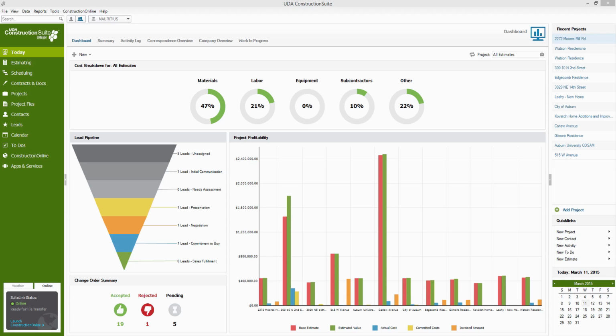So really, dashboards are one of the new changes and enhancements that you're going to see throughout the entire product. You'll see right on the main dashboard screen, labeled for what it's showing there, you're going to see your cost breakdown for all estimates within your projects or within your ConstructionSuite system.